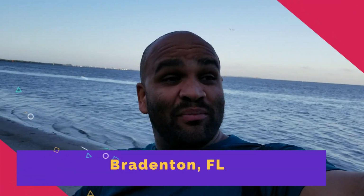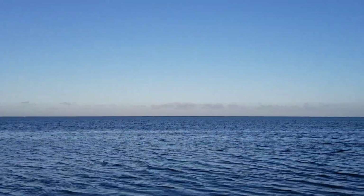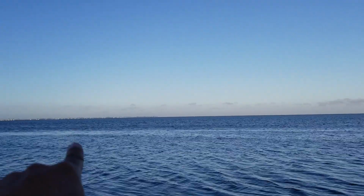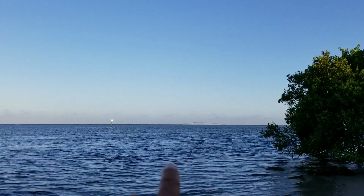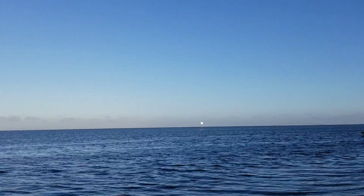And in this specific point, this Bradenton Point connects directly to the Gulf. What you're looking at is exactly the Gulf. I think Anna Maria Island is that way. The Interstate 275 bridge is over there. And I know you can barely see it. Hopefully with the drone you'll be able to see it once I shoot it in the air.